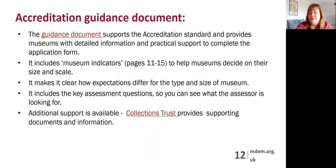There is additional support available. There's information and documents on the Collections Trust website. There is support available through your museum development team and through your accreditation advisor. And you'll often find that other museums who are also in the accreditation scheme are very willing to talk to you and share some of their documents and information with you too.